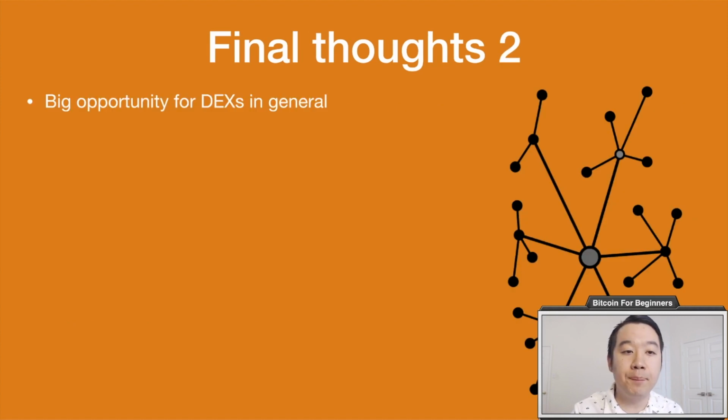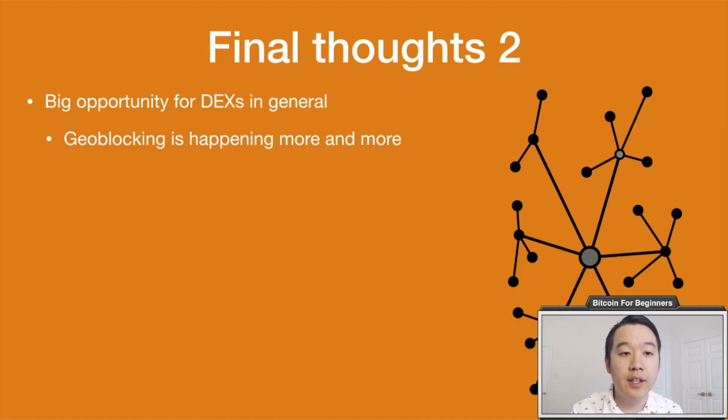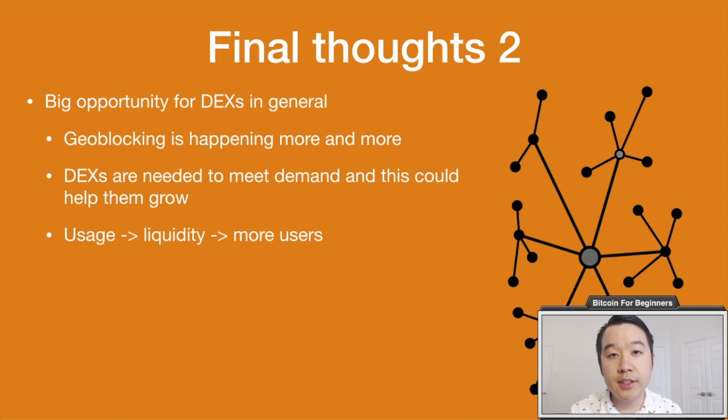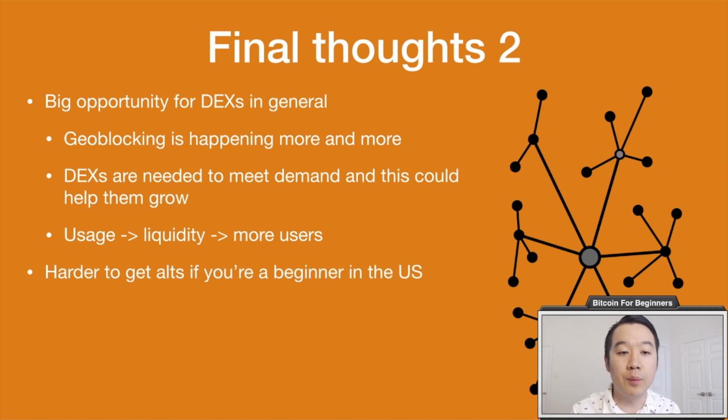But this could be seen as a big opportunity for DEXs in general. Geo-blocking is happening more and more for exchanges, and DEXs will be needed to meet that unserved demand. So usage on DEXs leads to more liquidity, leads to more users. It's a cycle that's going to help them out more and more.